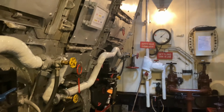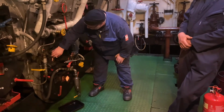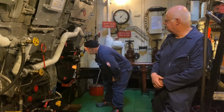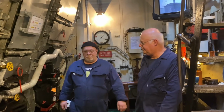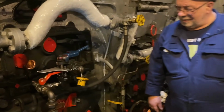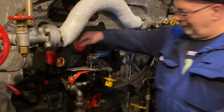Steam is provided by oil-fired Scotch boilers. The ship's never been powered by coal because she post-dates all that. But the guys who run the boiler room down here, I think they've got a real sense of humour. One of them's going to show us the fire in a minute. Here he comes. He'll open the door and we can look in and see the mighty flames burning, which are supplying the real power for this great ship.